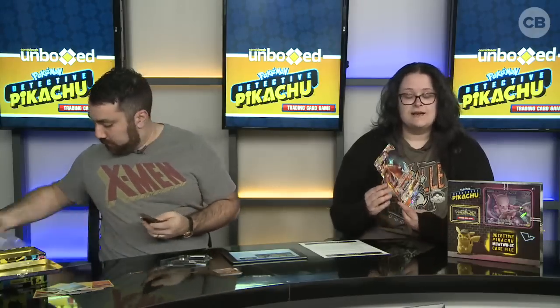Just so we're aware, the GX attack on this for you TCG players, it's Dreadful Flames. It does 250 damage. Takes up 250 HP. So the Charizard case file comes with 4 Detective Pikachu promo packs, 2 Sun and Moon packs, 1 Crimson Invasion, another one Guardians Rising. I don't know if they're random. They may be, but so far that's what we got here.